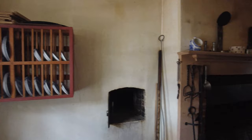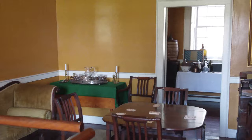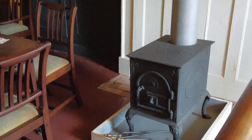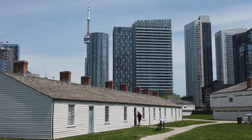Leaving the kitchen, we are now moving into the officers' parlor. This is where officers would gather during their downtime to enjoy a spirited game of cards as well as a glass of imported whiskey. As we leave the officers' barracks, we will be entering the last building on this tour. This building has been converted into a self-guided exploration of army weaponry, uniforms, and overall layout and design of the fort.